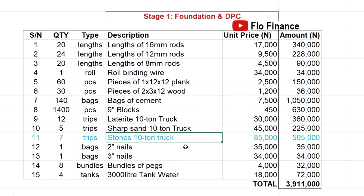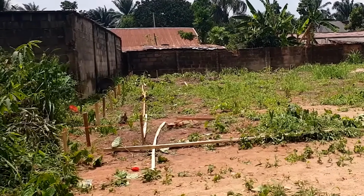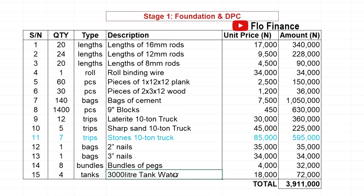Yeah. You need 2 inches nails, 3 inches nails. You need pegs. Pegs are short wood that you put on the floor to map out where you put the house, where you position the house. You need water, assuming that you have not sunk a borehole before building, so you need to be buying water in tankers. That's why you put it here. But if you've sunk a borehole, you ignore this part.